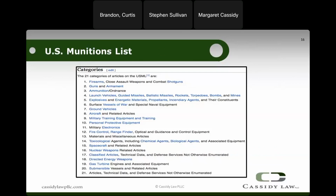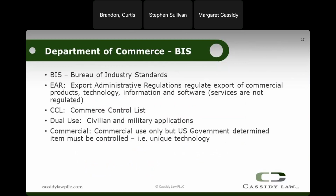Here's the different categories of things that the United States government says are military oriented or defense oriented, and therefore they are controlled by the Department of State because they're on the US munitions list, and you would be violating the International Traffic in Arms if you do not properly register with the Department of State and then make sure that you get an appropriate license to sell something on this list. And you can see the list. There's explosives, there's certain aircraft items, military training equipment, any sort of classified data or information, things related to launch vehicles, guided missiles, ammunition, guns, all of these things, and everything related to them are controlled as a defense article or as a defense item.